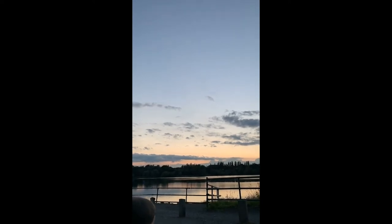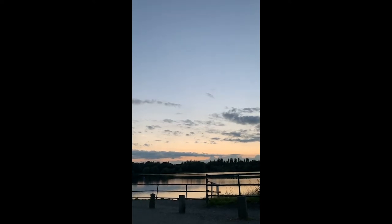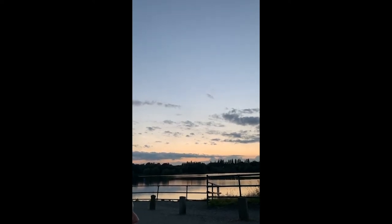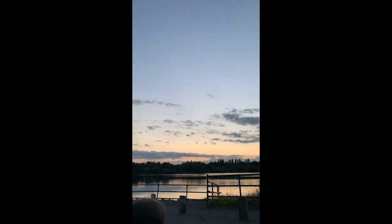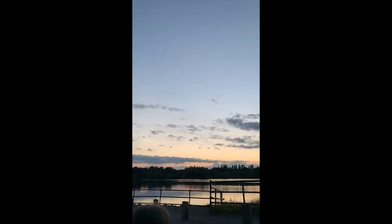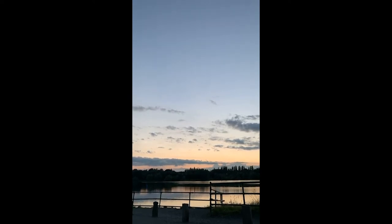I think right now you'd only be able to see Venus if it weren't for the clouds. Because apart from the sun, Venus is the brightest object, and obviously the moon, in the sky. But obviously not right now. But there will be some really bright stars up overhead in the next few hours. So if you look up, you should be able to see some.